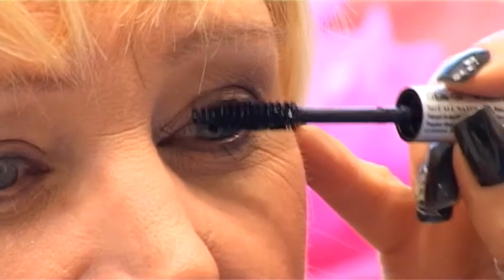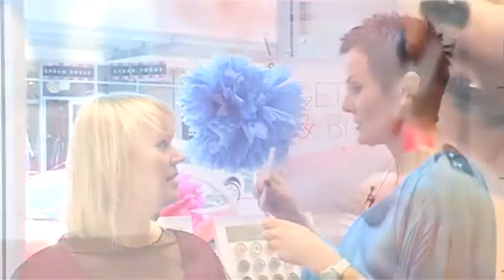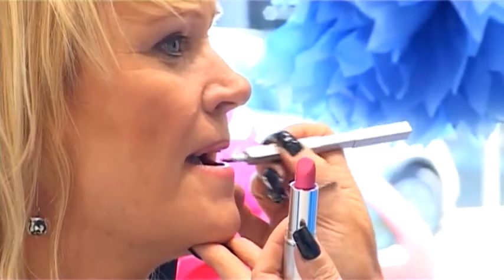And then the finishing touch, I'm actually going to put this lovely lipstick, pure mineral, of course. And I'm going to put a beautiful pink on first, because our lovely Tracey has pink on at the moment.